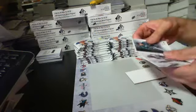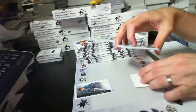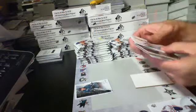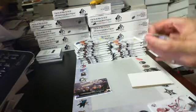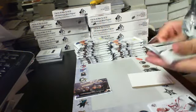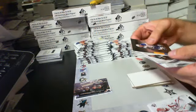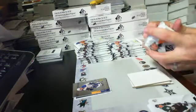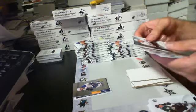We have a Future Watch rookie of Matt Irwin for the San Jose Sharks. That's out of 1299. Authentic moments of Penner, Perry, and Getzlaf for the Ducks. Premier Prospects rookie. It is of Vladimir Tarasenko for the Blues. Future Watch rookie of Richard Rakell out of 1299 for the Ducks.